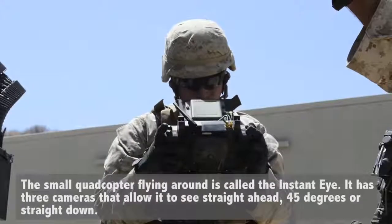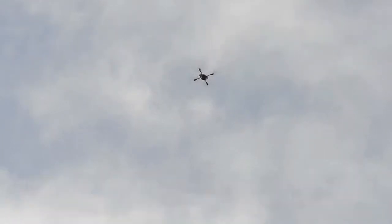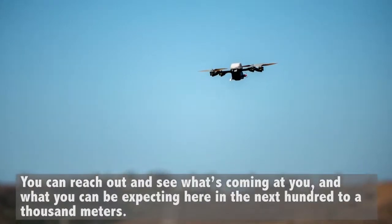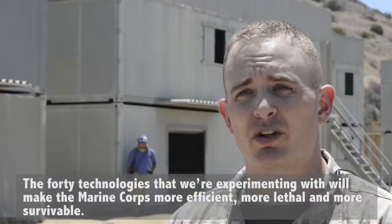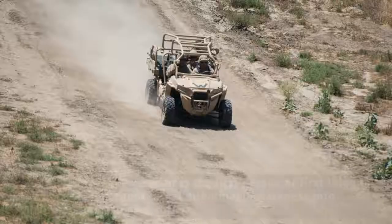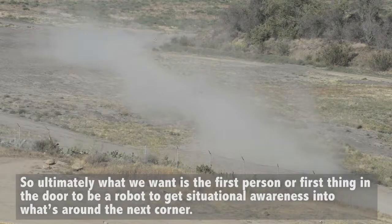The small quadcopter that has been flying around is called the Instant Eye. It has 3 cameras that allow it to see straight ahead, 45, or straight down. You can reach out and see what's coming at you and what you can be expecting here in the next 100,000 meters. The 40 technologies that we're experimenting with will make the Marine Corps more efficient, more lethal, and more survivable. So ultimately what we want is the first person or first thing in the door is a robot to get SA into what's around the next corner.